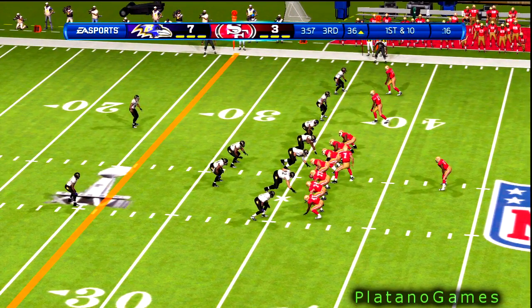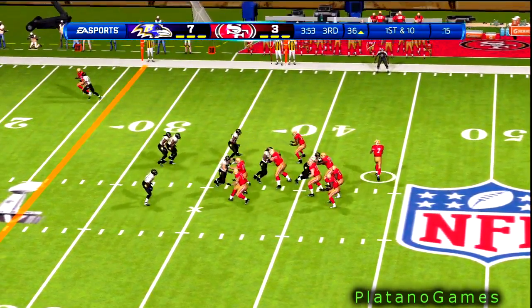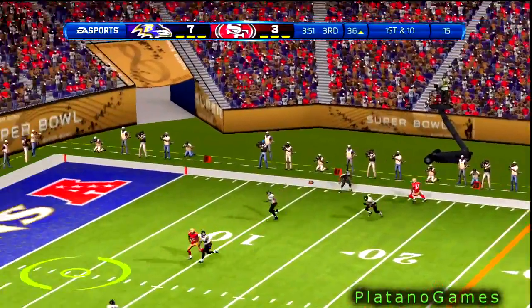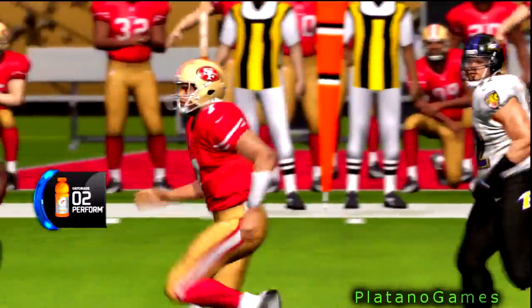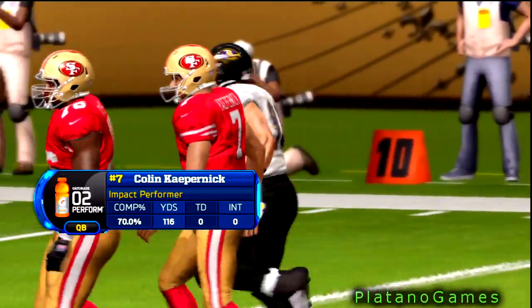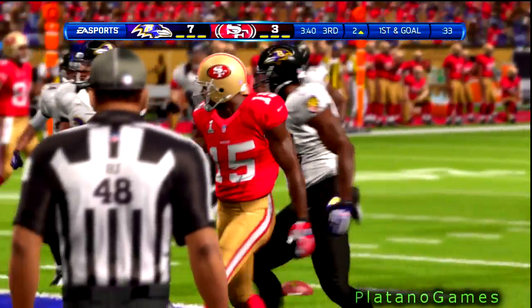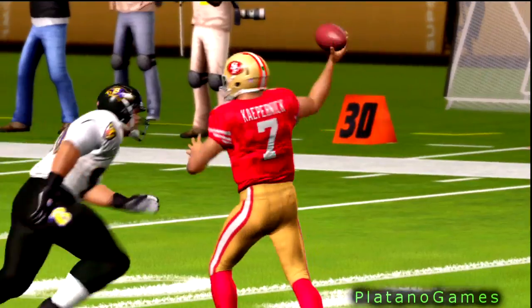That was a big gainer. Now it's time to back it up. Stands in the pocket. Down the field. Has the catch. Well, we're seeing it more and more. Deep throws down the field to these wide receivers. They're so talented. Nice deep throw by the quarterback. Nice catch. And look at that. Oh, just about. Oh, just short of the goal line.